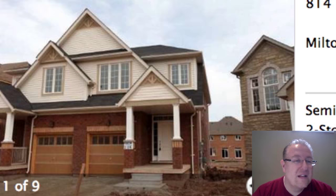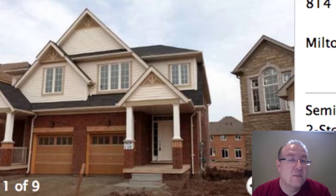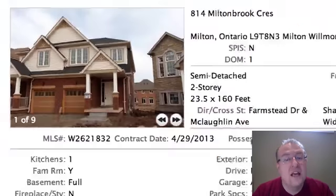So I look at something like this, yeah, the lot's big, but do you buy a semi-detached with a big lot? I mean, at this price, you can get a nicely renovated home in Dorset Park, or you can get some other options. It's one of those things where does the lot matter in a semi-detached home, and is someone going to pay for it at this price?